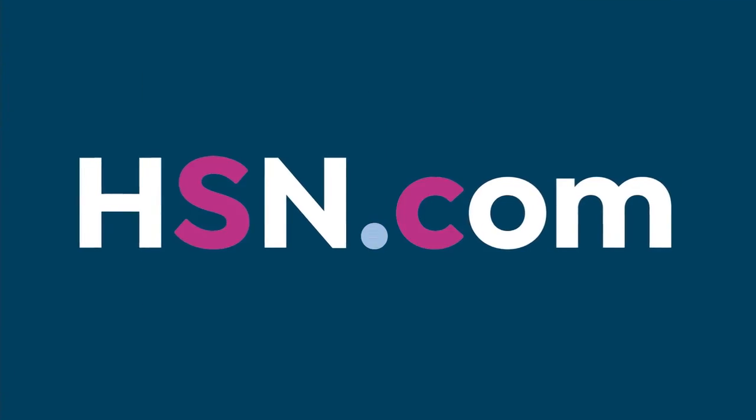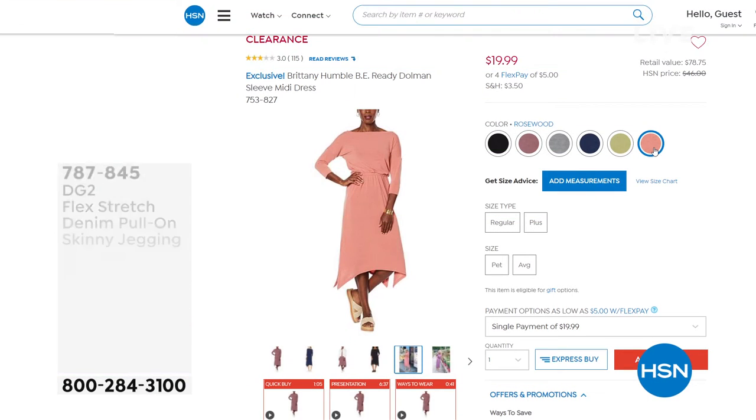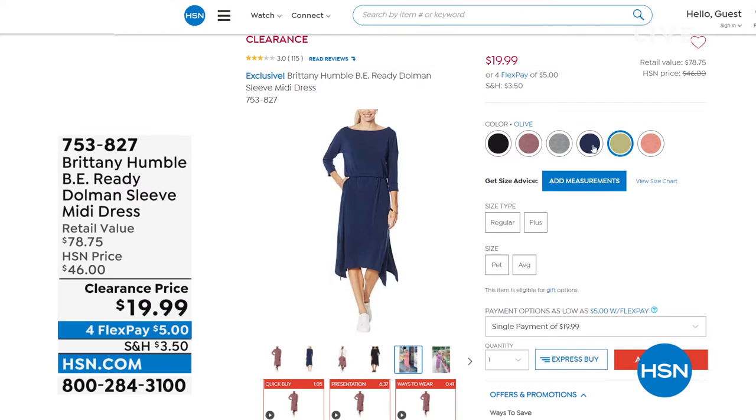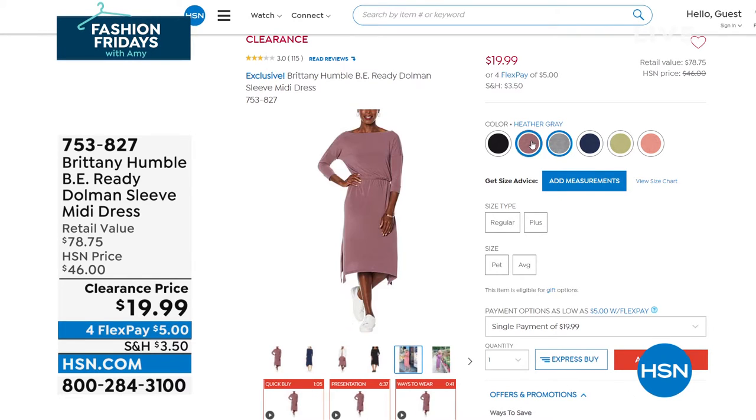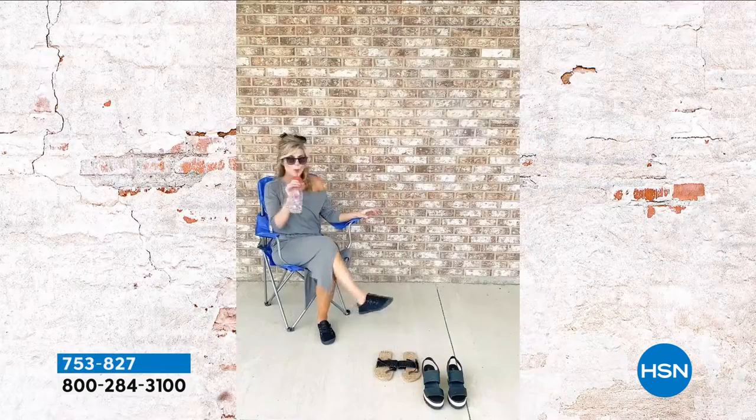I do want to let you know the hit of the hour. We're saying yes to the dress and that $5 flex pay. I think 2,500 ordered. This is 2,700 now ordered. I apologize, ladies. Navy sold out.